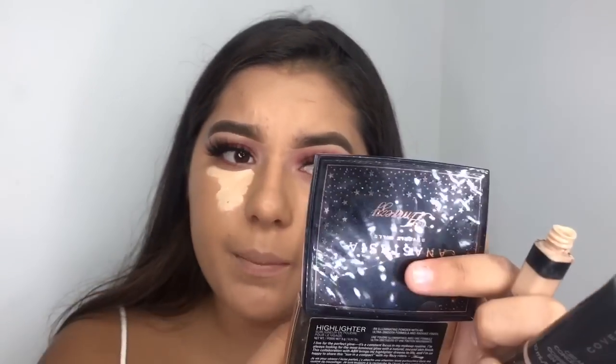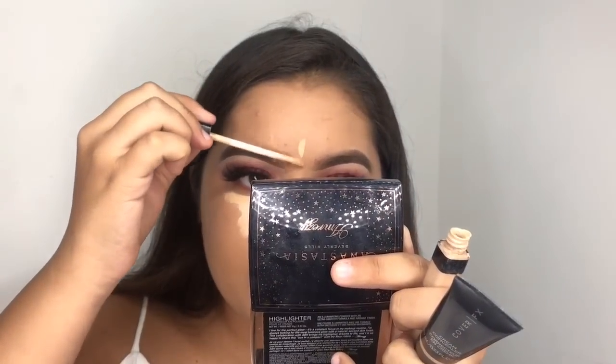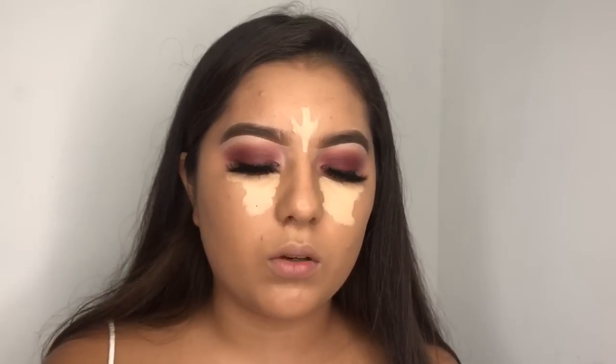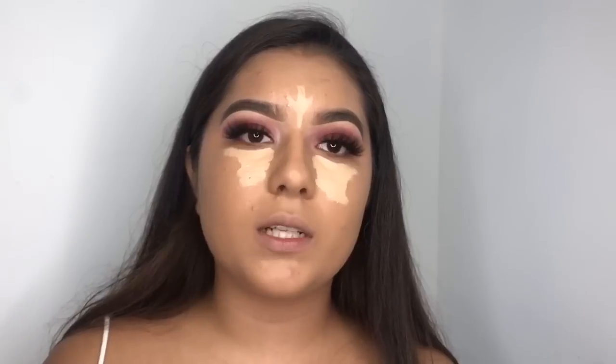A lot of people were saying this was like the NARS creamy concealer, and I hated the NARS creamy concealer. I did a review on my Instagram story, and I didn't really like it at all. I don't know what it was. It was so dry. This is in the middle. And then this is the Cover FX, which is water based, so it is hydrating. I am oily, but I like keeping my skin hydrated.